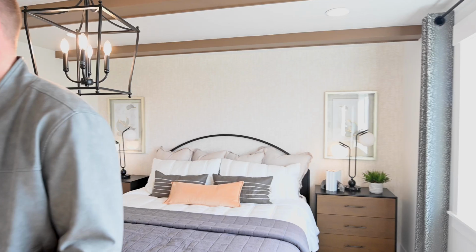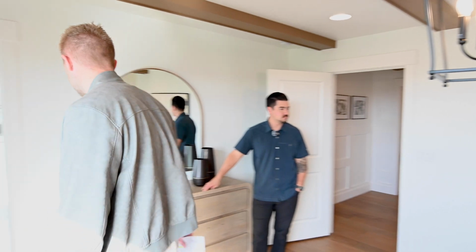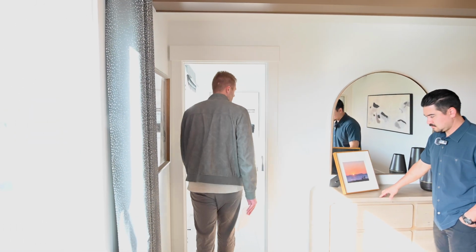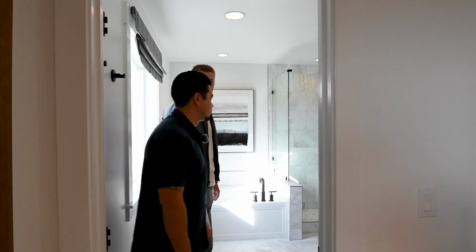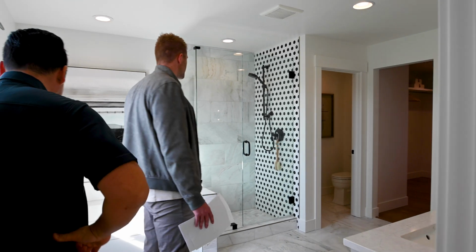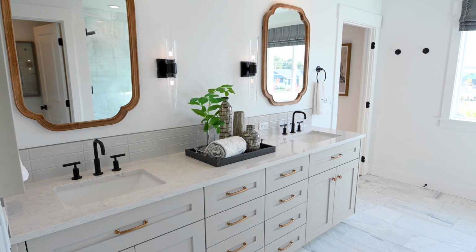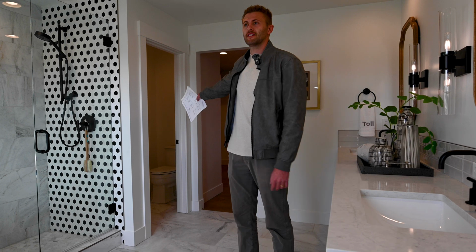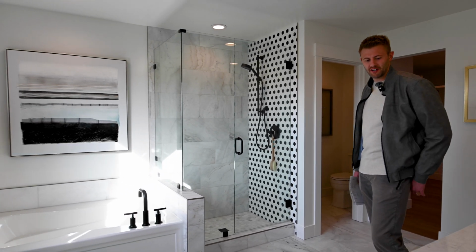The master bathroom, which Toll Brothers in their model homes, they always do an amazing job with their master baths. I know most of you guys, all the men in here, don't really care about the bathrooms as much. So show this to your wife. Beautiful walk-in shower, obviously the dual sinks, and then a separate toilet, so you've got your door. You can go to the bathroom well.